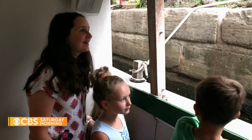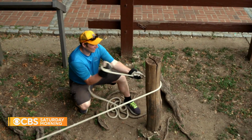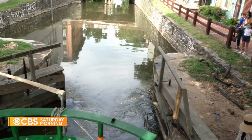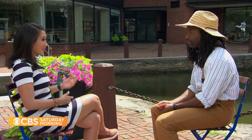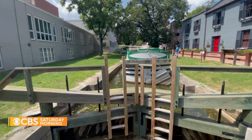This is crazy. The tours have been deemed an instant hit. Nowadays, everything's so mechanical, everything's automated. So seeing people actually get out and use that muscle power, that is a connection to our ancestors here. The lock system in and of itself is fascinating. That's one of the reasons why we always gather a crowd. I mean, people are always excited to see this boat either go up or come down that lock.